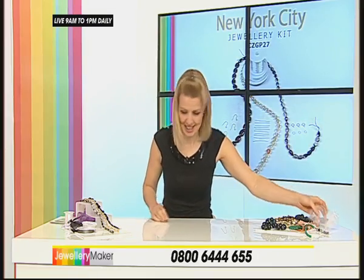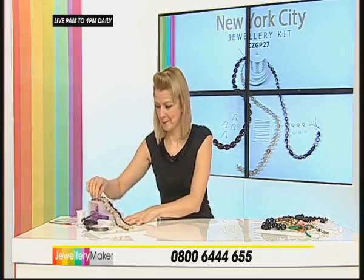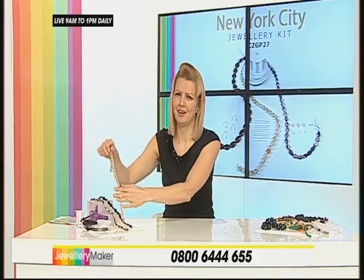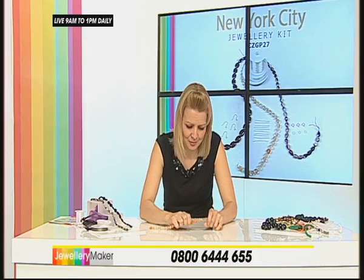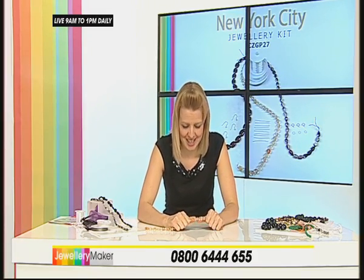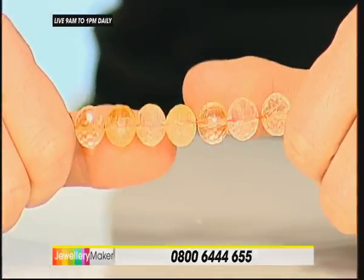Now then, we have our New York City kit coming right now, and just take a look. I can't quite believe I'm saying this. Citrine in a kit. Faceted citrine in a kit. Just take a look at this. Oh, it's gorgeous. I will say without any hesitation, this is breathtaking.